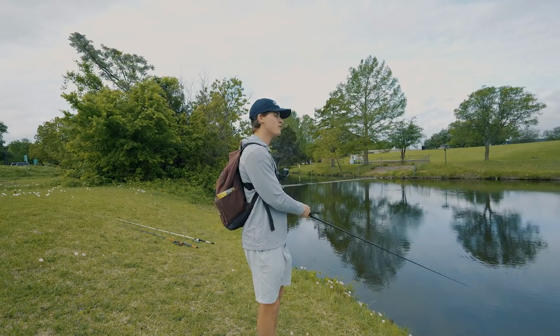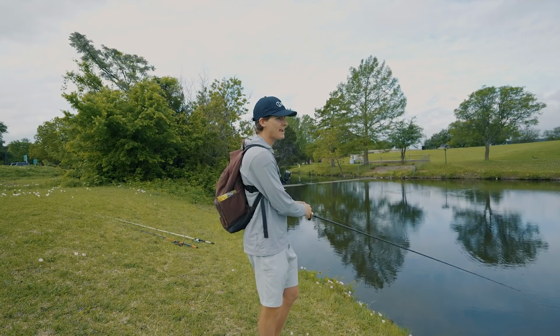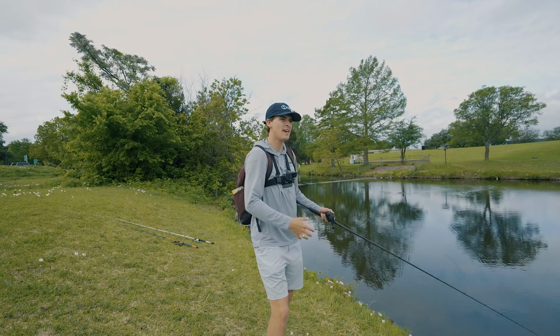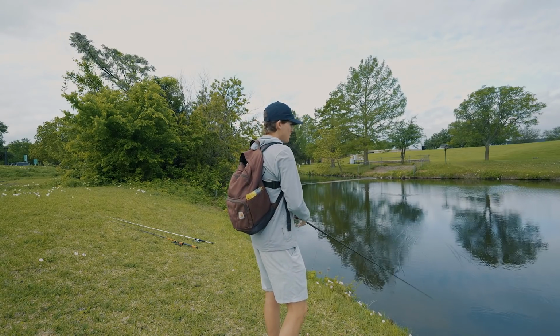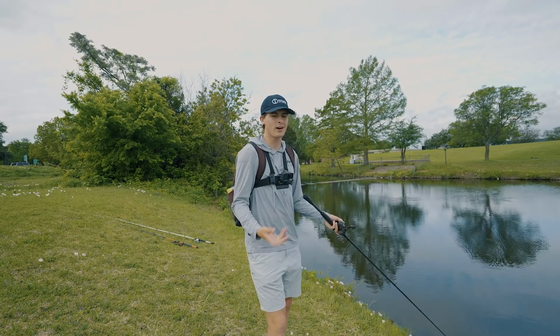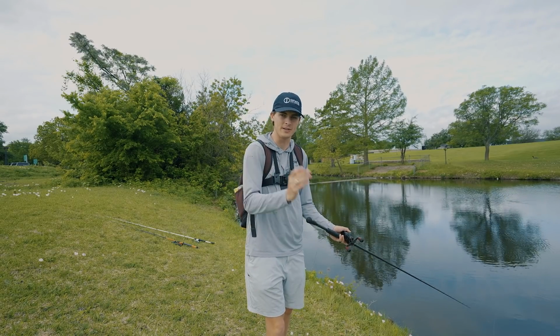And so even if your cover, your structure is not in the water, if it's over the water, that can cause fish to relate to it because it gives them a sense of comfort of some sort. So that's why if you are pressed for time and you ain't got all day to fish your pond, really just target the individual pieces of structure you can see.